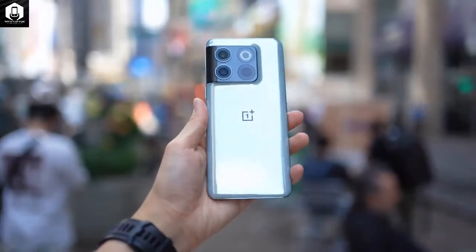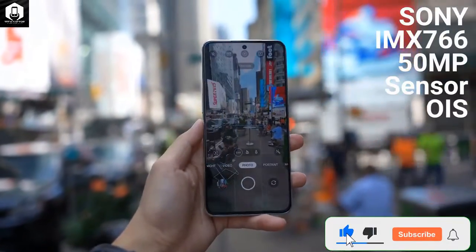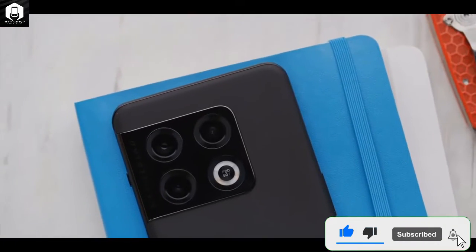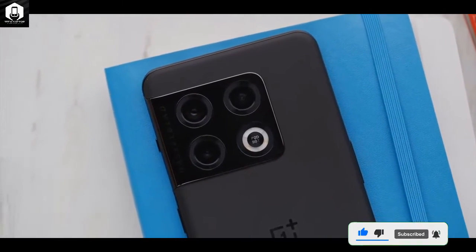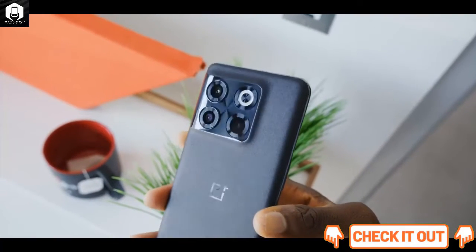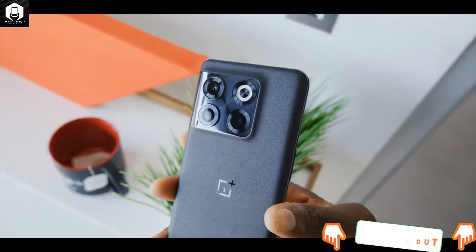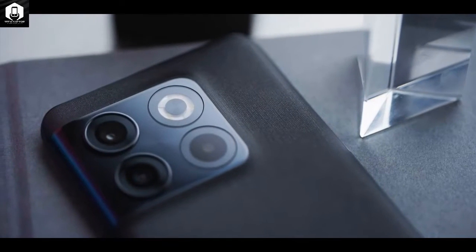OnePlus has skimped on the camera specs for the 10T compared to the 10 Pro, and nor does it have the Hasselblad camera branding of that phone. In fact, it has the same 3 rear sensors as the OnePlus Nord 2T, a phone that retails for €400 but is not for sale in the US.